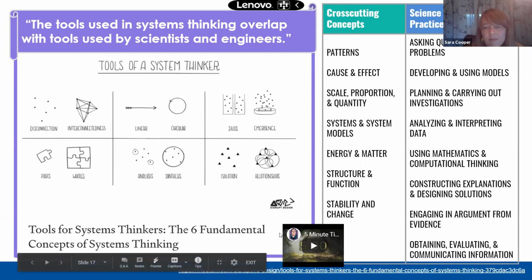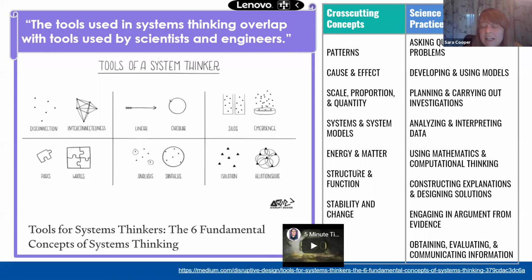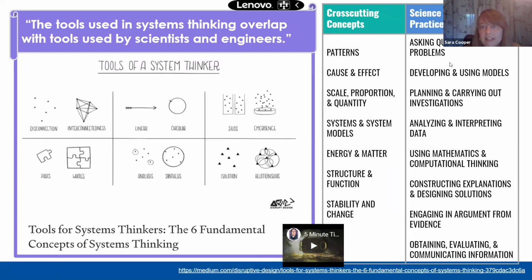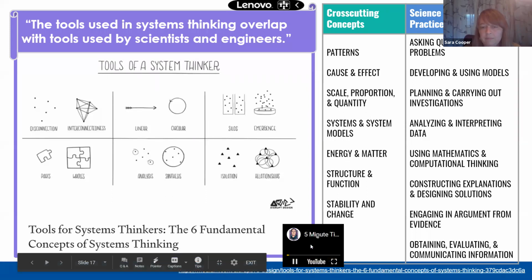I'm going to start a 5-minute timer. Our helpful friend Kaylee is going to type the link to this article in the chat, and you'll have 5 minutes of quiet reading time to see what you can learn about the tools that systems thinkers use and how they relate to science. And I want to make sure you've got the link in the chat. And I'm going to start your timer. You'll know to come back when the crickets are chirping.